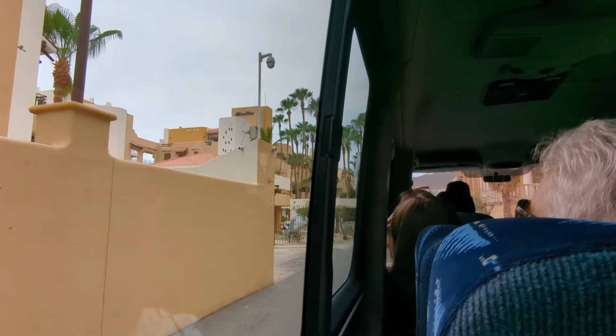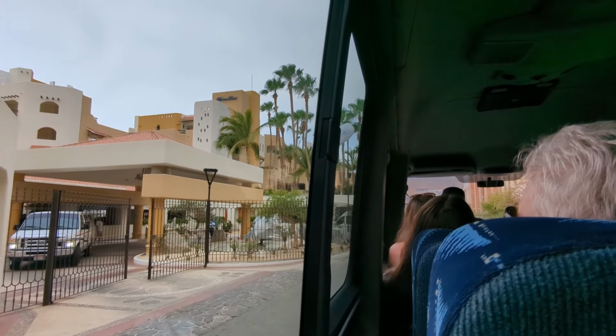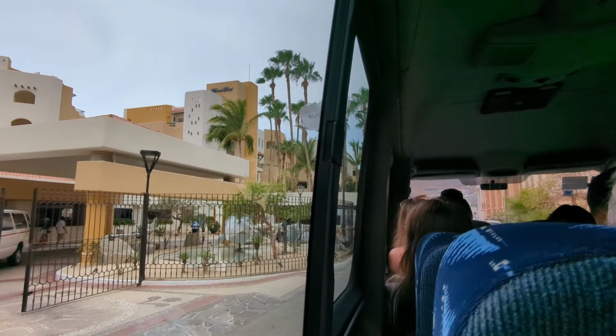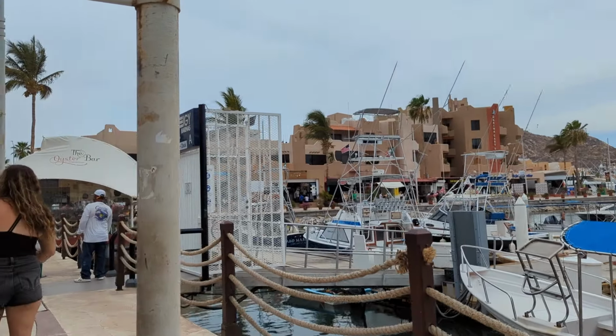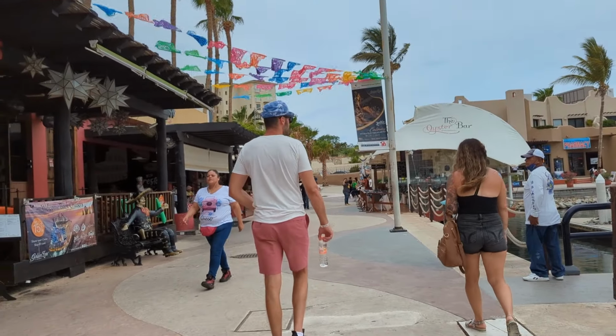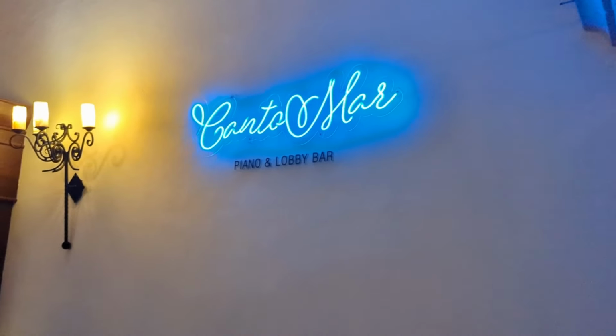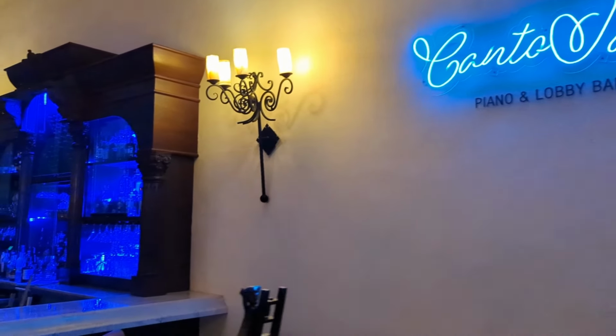If you're part of the all-inclusive plan, you can take a free shuttle to the marina in Cabo San Lucas. This is of course after you wait in line at Starbucks to get a ticket, which took forever. Even though we were wearing the all-inclusive wristbands, you still have to get a ticket and reserve a spot on the bus.